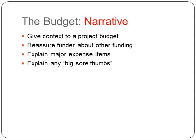Occasionally, you will be asked to write a budget narrative. In order to put the project budget in the context of your organization's overall budget, reassure the funder about potential funding that you expect, explain major expense items, especially any exceptional items which otherwise might stick out like a big sore thumb.